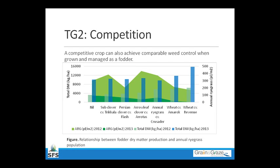Just quickly looking at another trial we did at Lake Bolac, which was heavily infested with ryegrass. Looking at the bars rather, they are looking at the dry matter production from 5 species and a control. And the infill is looking at the ryegrass population. So this is the first year of the trial in 2012. Not a lot of dry matter production, a lot of weeds. We run that forward 1 year. The dry matter production has increased significantly and the weed numbers have declined quite dramatically as well.